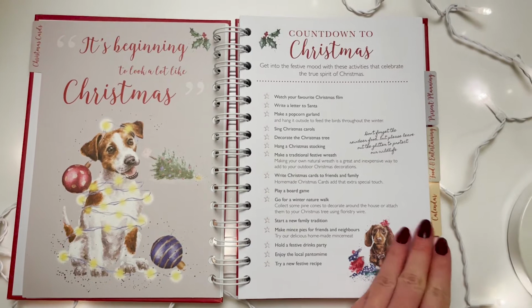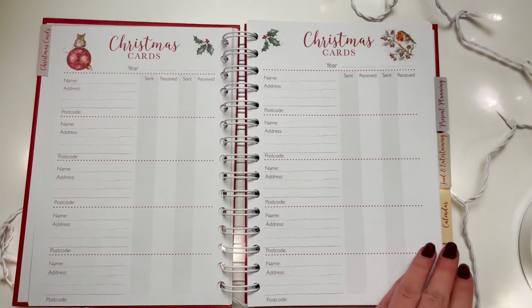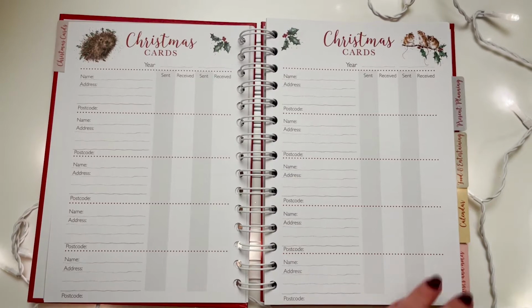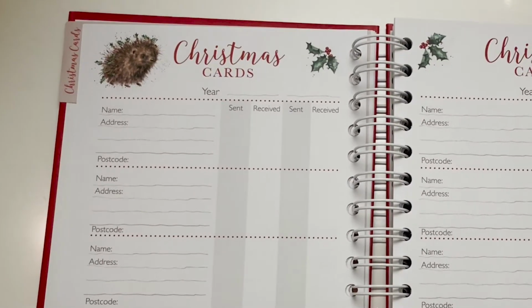And then you turn the page and you get into the actual card planning section. I've actually counted the number of pages you get in the section, and you get 37 pages, and on each page you get a couple of names and addresses. As you can see, you have 2 repetitive years for each name. So what I find is really useful with this one is that you have the category of sent and received, which I think is something that would be really useful.